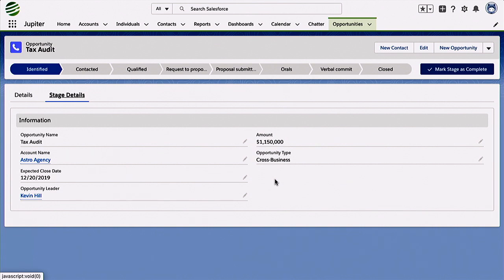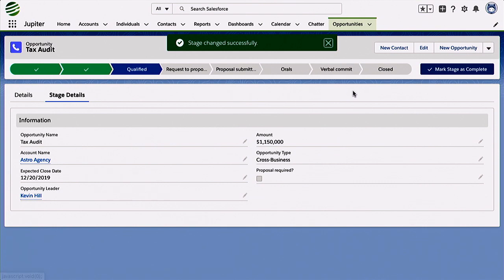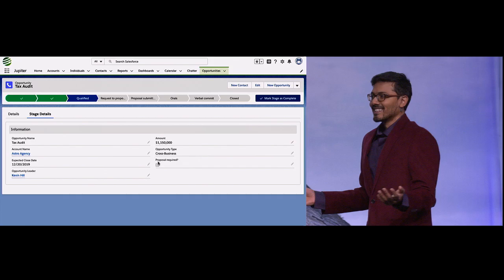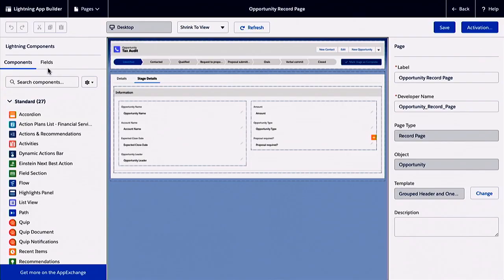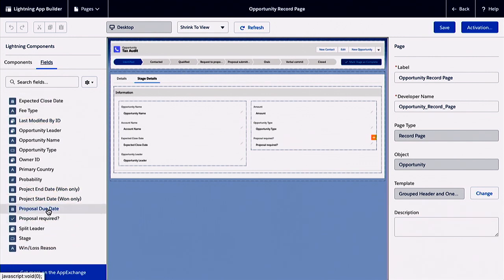Now, notice here below Opportunity Type, there's no fields here, but as soon as we modify this to go to a qualified stage, just keep your eye on what happens right below Opportunity Type. Let's go to Qualified. Mark that. Oh, what? Where did that come from? There's a new field here, Proposal Required. There were no refreshes, it just sort of magically appeared. Well, that is one of the benefits of dynamic forms. Let's show them how we did this using App Builder. The first thing you'll notice on the left side is a brand new Fields tab. Ooh.